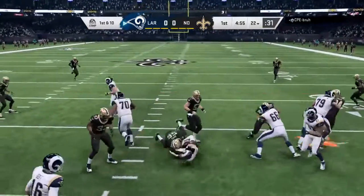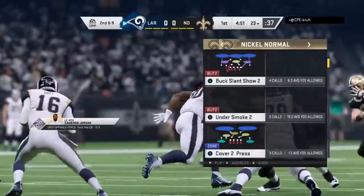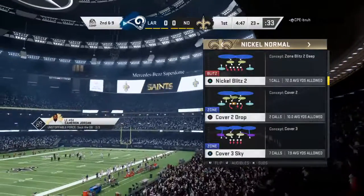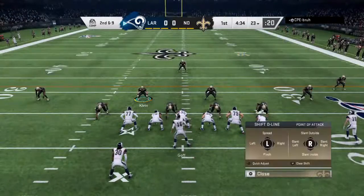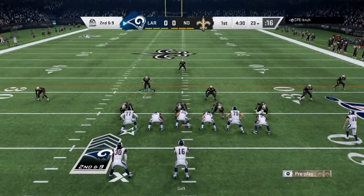Now the first carry here for Todd Gurley. Demario Davis there on the stop. They tried a quick hitter inside, but that one was swallowed up because what they're hoping, those big defensive linemen will take the bait and move laterally and open up a crease that they can run through. Didn't happen on that play.